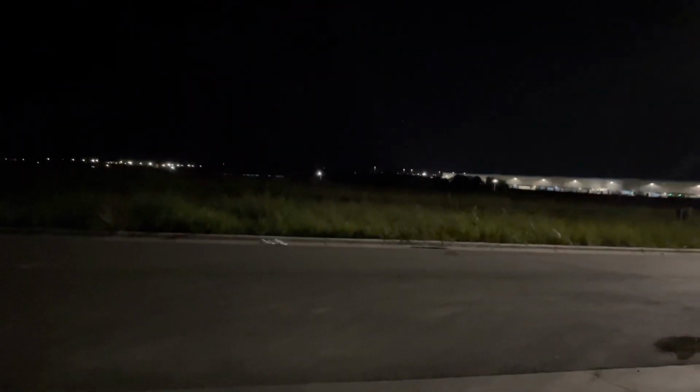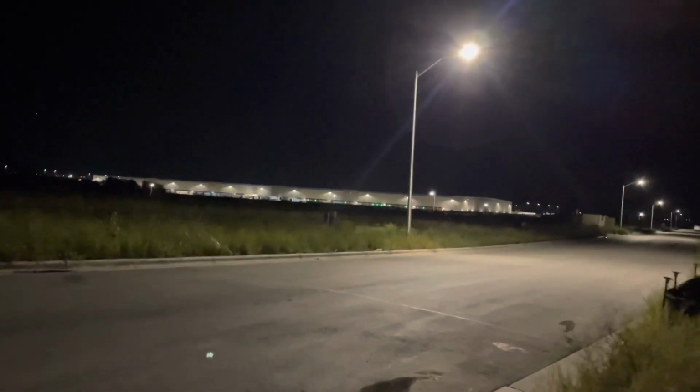I do have a flashlight, courtesy of Amazon. It's one of the little LED flashlights they gave us when I was delivering packages for Amazon. It's a really good flashlight. It's kind of like a wand light. So let me turn you around. All right, I'm coming this way.